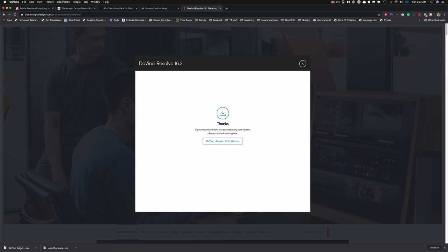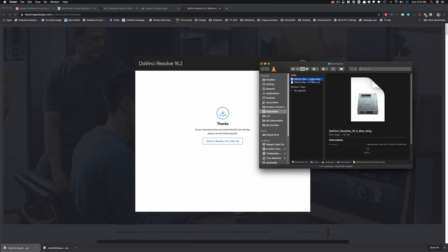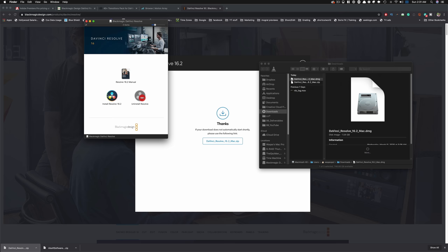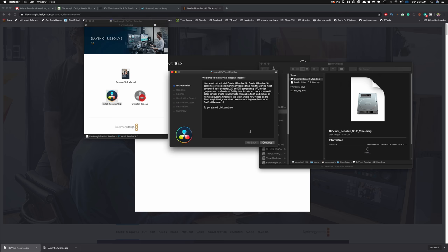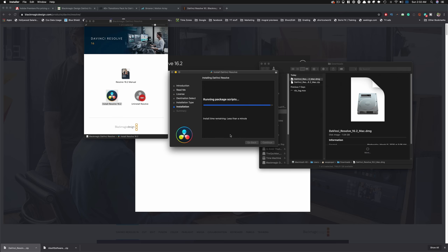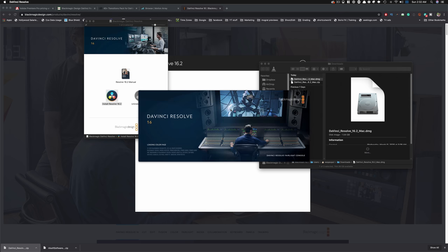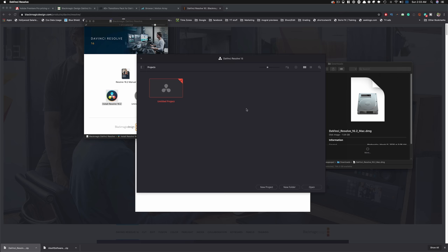All right, so now that we have this downloaded, I'm going to double click on it. And now it's ready to be installed. Double click on it again. All right, everything looks good. 16.2 is what you need, because I'm going to show you a couple of things in here that are exclusive to 16.2. All right, we're all set and ready to go. I'm just going to keep it for now. Let's launch it for the first time. All right, there you go.